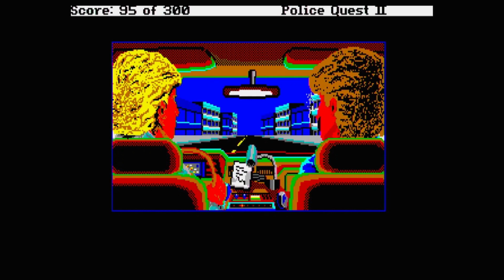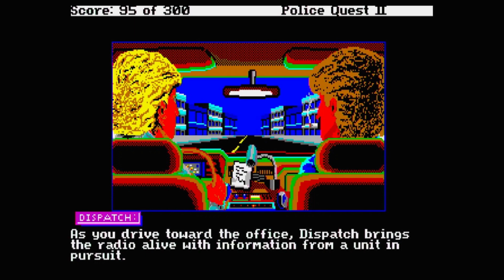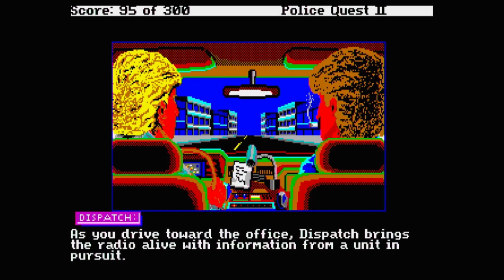With Police Quest 2, I don't know if they took feedback from people or what it was. But anyway, we've got something going here. As you drive towards the office, dispatch brings the radio alive with information from a unit in pursuit.